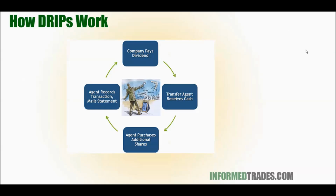Okay, so what exactly is a DRIP, a dividend reinvestment program? How does it work? You can see it illustrated on the screen right now. Basically, the company pays a dividend. That cash that the company pays goes to a transfer agent. For most people, 90% of the time, this is the broker that you purchased the stock through. However, it can be through an actual transfer agent who is managing the records for a company of who owns what stocks and things like that. And that's where you deal directly with a transfer agent if you purchase through the direct registration system, which we'll talk a little bit more about later in this video.